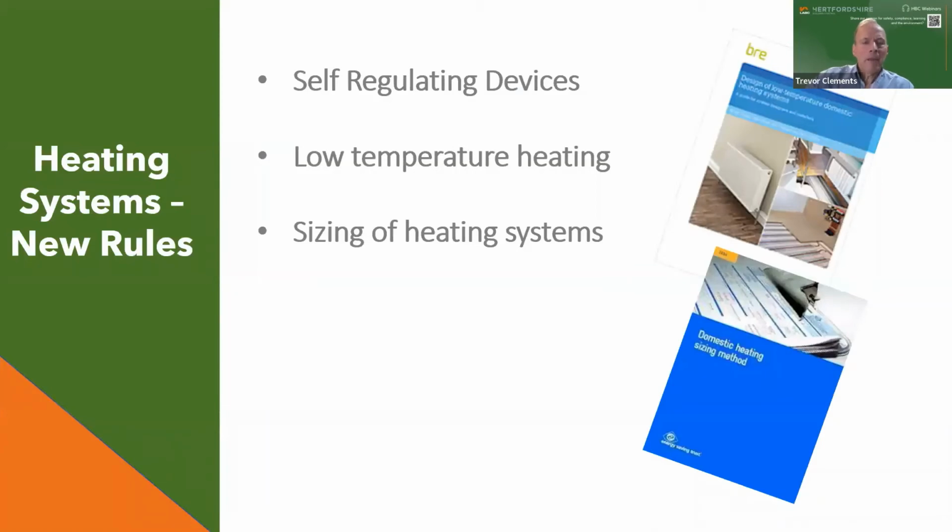So here's a slide on heating systems and new rules. We've got a newly used phrase in the regs, which is self-regulating device. In other words, something that will automatically monitor the output of heating or cooling to individually control the temperature. And these will need to be provided in each room or zone, usually in each room, but if you've got an open plan set up, then it could be in the zone. People are putting those in anyway, aren't they? And certainly if you've got underfloor heating, you're going to control that in each room thermostatically.